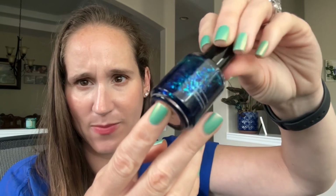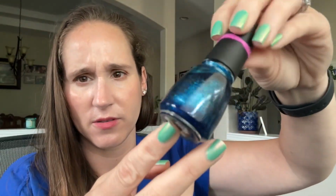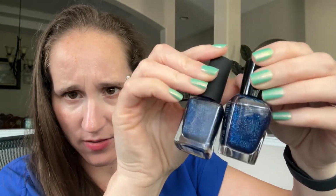Okay, KB Shimmer's Spell Check. Amazing, definitely keeping that one. Okay, then we have China Glaze Dorothy Who. I finally got a hold of this one a few years ago. I'm going to keep that one. Okay, Kale Polish Aquarius 2. I'm going to keep this one. I have compared this to Zoya's Dream before, and they look similar, but they're different enough. So I'm going to keep both of those.